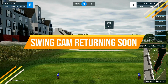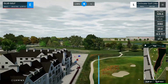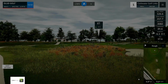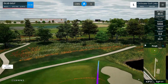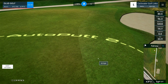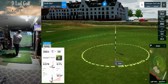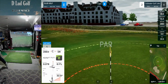If you're not familiar with the channel, just check out the first couple holes of just GS Pro because I forgot to click the swing cam on for a few holes. So we will run through these shots. Unfortunately, no swing to go with them, but golf is all results based anyway. So I thought it was a few holes. It was only a few shots, and we almost chipped in for birdie there on one.